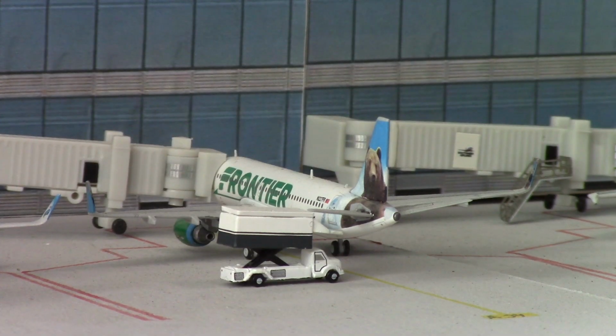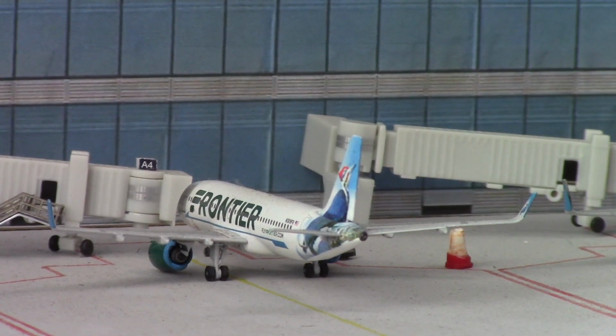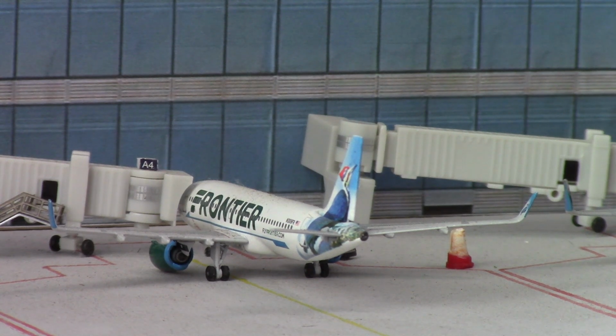Right here we have a Frontier Airbus A320 Neo. No, excuse me, this is just a plain 320. This is getting some snacks and catering done to the back of the aircraft, and will be pushing back shortly for a flight out to Little Rock, Arkansas. Next up, we have an actual Frontier A320 Neo this time.